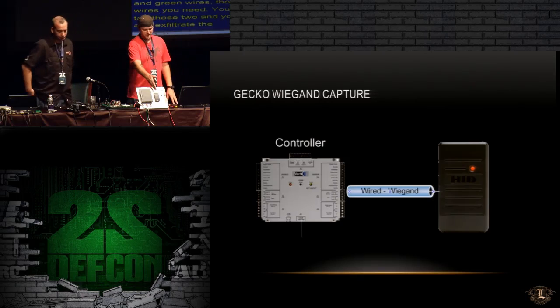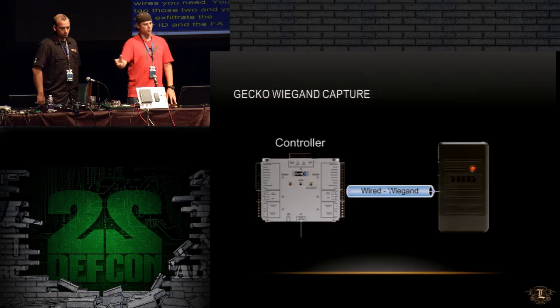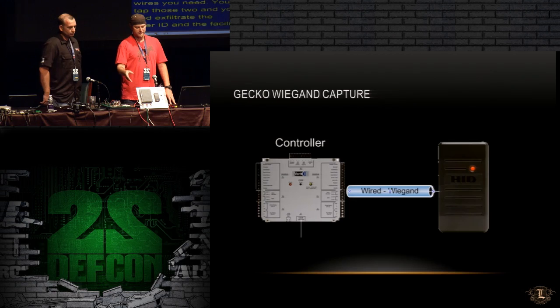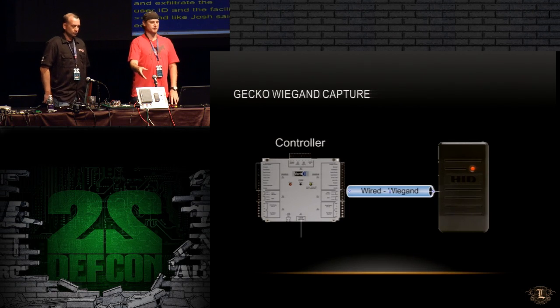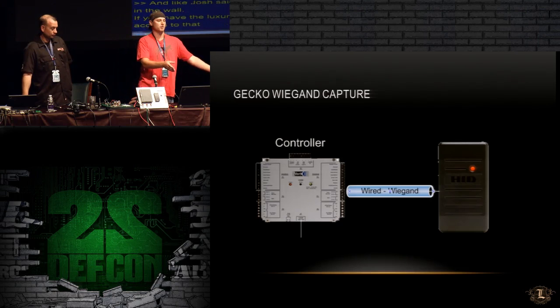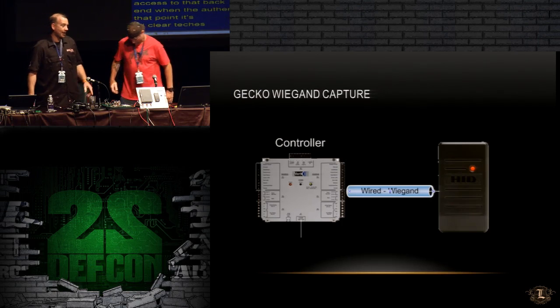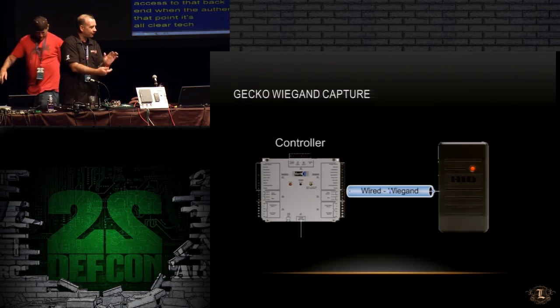And essentially all you're doing is getting between the reader and the controller. And typically, like Josh said, those are buried in a wall, in a telco closet, wherever that controller might be. But if you have the luxury of being able to get access to that back end, at that point it's all clear text Wiegand. You can alligator clip into the wires and pull the data. Or if there's not a camera, you can just take the reader right off and do it right there.